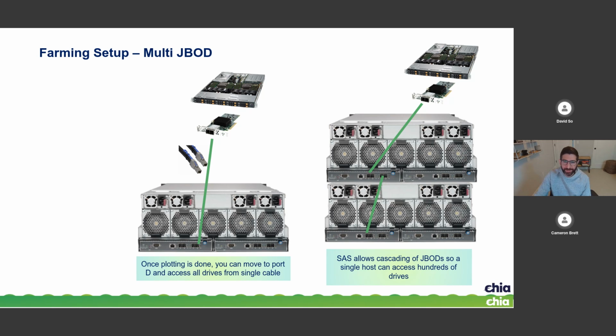So this is a pretty standard configuration for a high-end Chia farmer that wants to go to multi-petabytes as a cascaded configuration. The other configuration, obviously, an HBA has 2 ports on it. You can hook up one JBOD to one port and then another JBOD to the other port, and then you can have 180 drives per host, direct attach with no cascading. That's also a very good topology that is used very often in Chia.